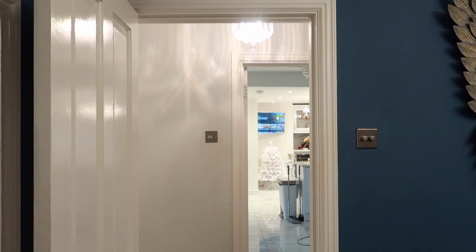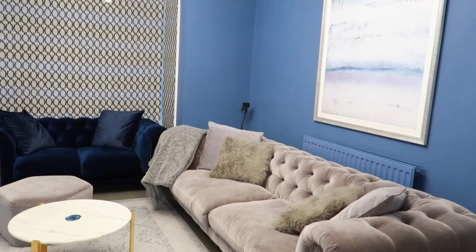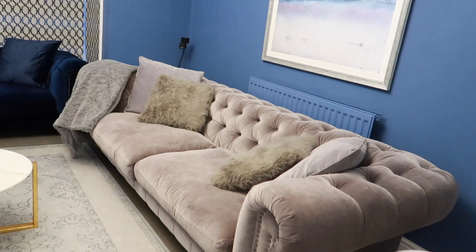So yeah, I think the radiators in blue look amazing. I'm gonna bring my Christmas cushions out very soon. I'm going to get rid of these far ones for good. I think they've had their life, but my sofas obviously love them. So nothing else has changed.